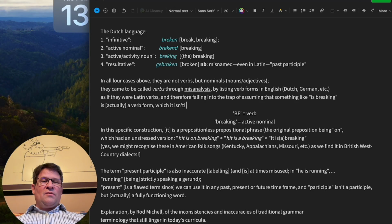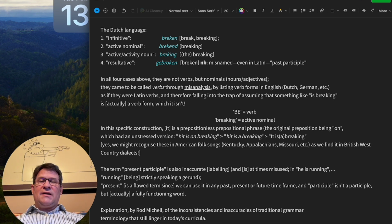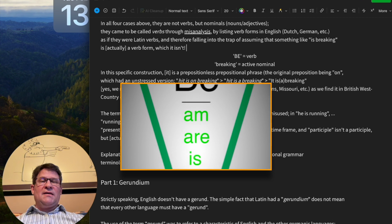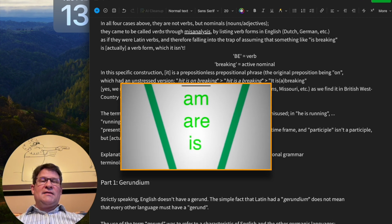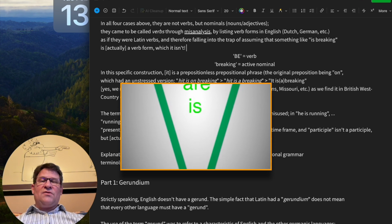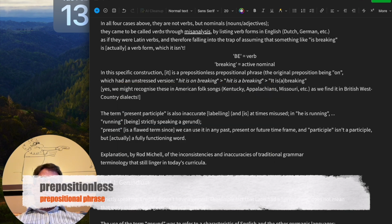By listing verbs in English, Dutch, German, etc., as if they were Latin verbs, and therefore falling into the trap of assuming something like "is breaking" is actually a verb form, which it isn't. The verb "be" is a verb, and "breaking" is an active nominal. In this specific construction, it is a prepositionless prepositional phrase.